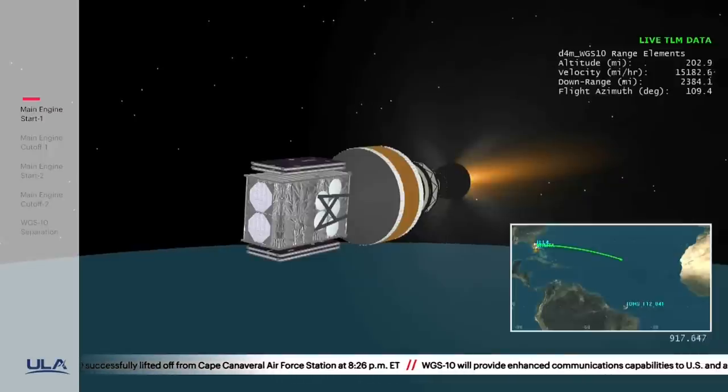So we are proud to partner with the Air Force because we know the work that we have done on the WGS satellites really plays into a larger system that ensures critical communications for our soldiers and service members, so that they are never alone and they always have the information they need to execute their mission.